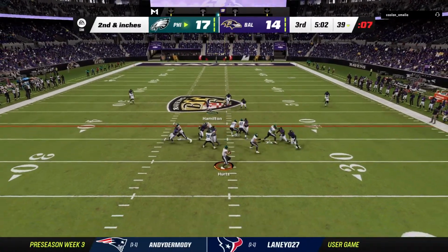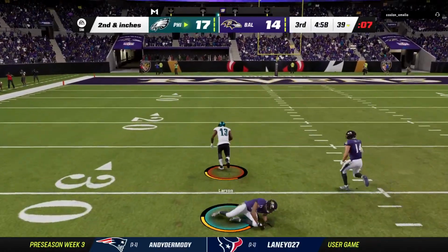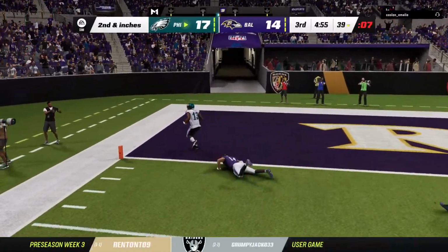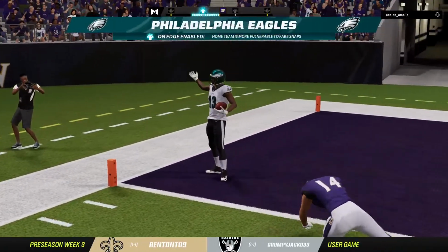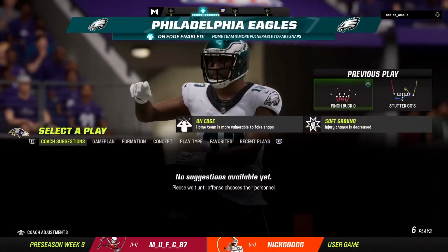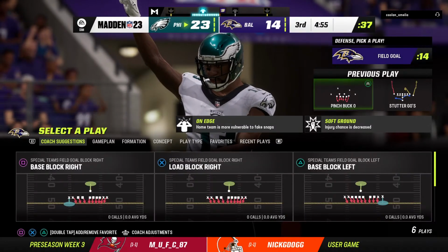On 2nd and inches, Hurts. And that's caught inside the 35. Touchdown, Eagles. A great play there. 61 yards as his guys are able to extend their lead.